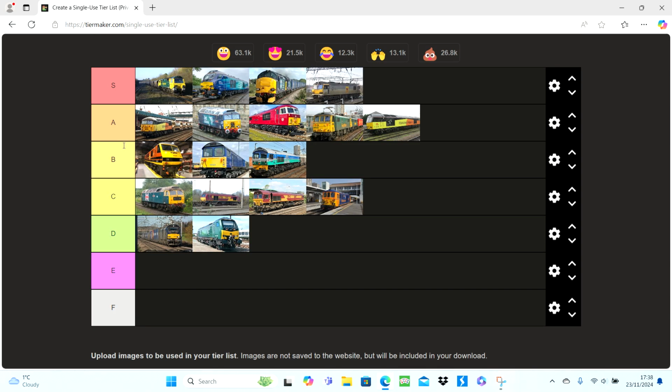And that's my completed tier list. That's so unbalanced. I added the E and F tier in, but I don't know why, because everything is just D tier and above. But I love all the trains on this list. It's a shame that not all of them are models. I've got a 90 model, a 37 model, a 92 model. I've got a 66 model and a 73 model as well. And I've got a 47 model as well, and I've had a 67 model, but it's a shame that not all of them are in model form.